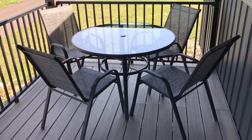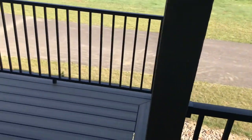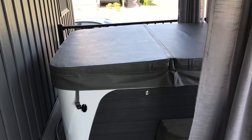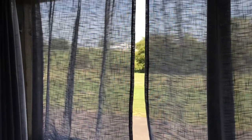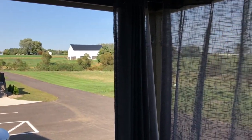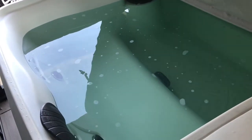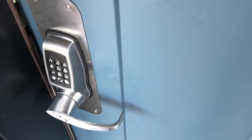Here on the front porch, you got a little outdoor dining area. It's a pretty large porch. And over here is your hot tub. And you see it's very private. There's curtains that you can pull closed. Nice and clean. Like I said, everything's new. And looking forward to enjoying that. All right, well, let's go on in and check it out.